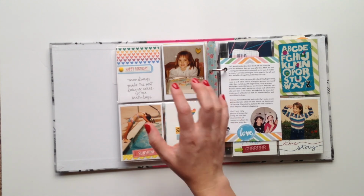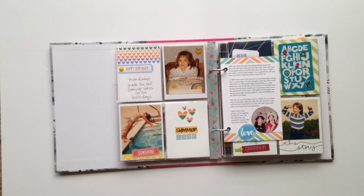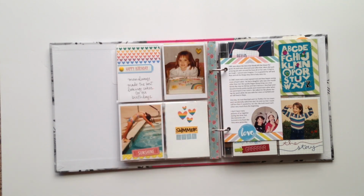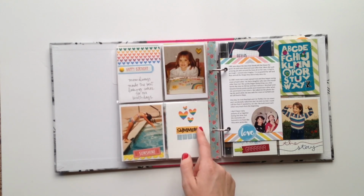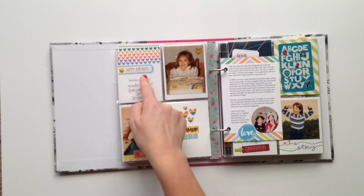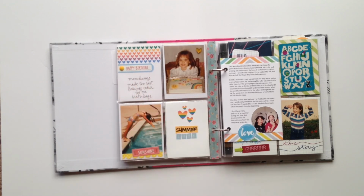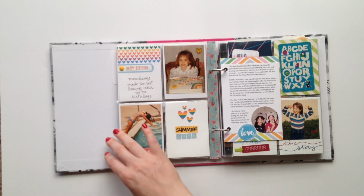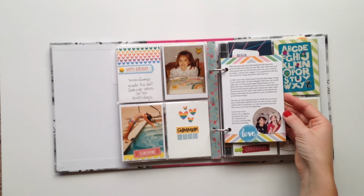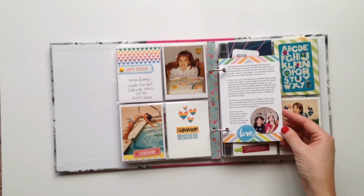Let's see. So these two photos here are taken a couple years apart, but they matched as far as the rainbow theme. So I wanted to just make them work together on the same page. And here I just used a little word art and then a couple of stickers to show the year. And then I just journaled here about how my mom always made the best and prettiest cakes. She always liked to decorate them for the theme of our birthdays. So I thought that was really cool to document.